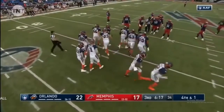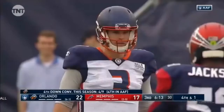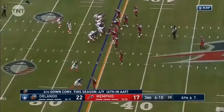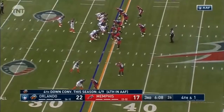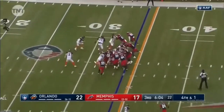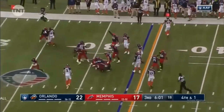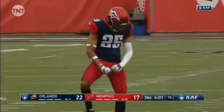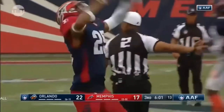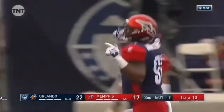And look at this, on his own 34. Steve Spurrier going for it. Head ball coach doesn't mess around. Fourth in the Alliance this season on fourth down conversions. Pitch it out to the left. And they will not convert, giving the ball back to Memphis after the one-yard loss in prime time position. What a stop by that Memphis D.